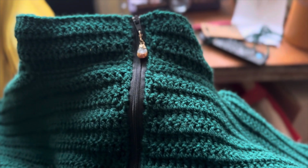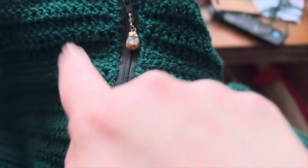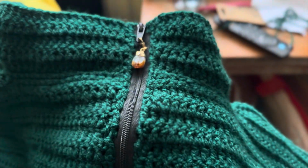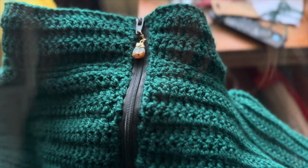It's making me think about the citrine sunrise, and I should go back and buy some more of these next time I go to the crystal shop, because I literally cannot go to the Lake District without going to the crystal shop. It's a must. Okay, so I'm wearing the jumper.